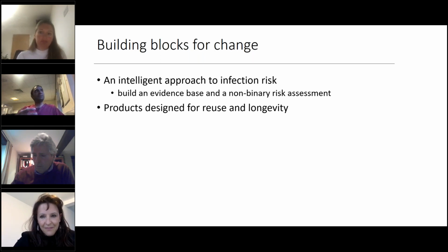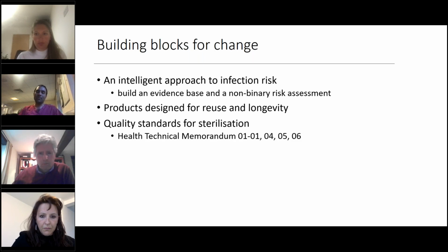So we need, I think, really to build an evidence base for that infection risk and not have a binary assessment. Either it's risk or it's not risk. It's actually that is very low risk. It's a hypothetical risk. Let's be sensible. Let's say that's okay. And I think what I would encourage is if someone has the will to take that forward, that's a real big piece of work that needs to be done. I'm trying to get those sorts of discussions going at a national level, but I think the more of us that really push for that, that's really going to change this infection control to something more sensible.